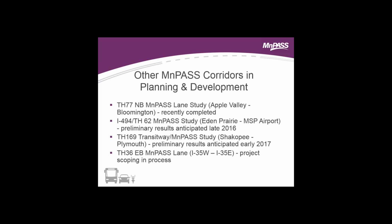Other corridors don't yet have funding but are in study as well, and you could see MnPass coming to them in the not too distant future. On Highway 77 between Apple Valley and Bloomington, a study recently completed recommended adding a northbound MnPass lane on 77 in that segment. We also have a study underway on 494 and Highway 62 between the MSP airport on the east and where these highways intersect on the west.